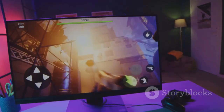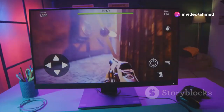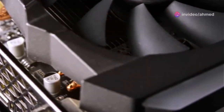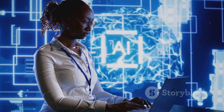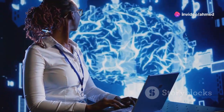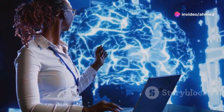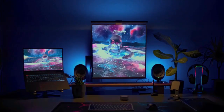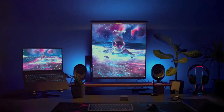We're talking about 4K gaming at 120 Hz or even higher, with all the bells and whistles enabled. The RTX 5000 series is also expected to feature a range of new technologies and enhancements that will further improve performance and visual fidelity. We're talking about things like improved DLSS, which uses AI to upscale games to higher resolutions without sacrificing image quality. The RTX 5000 series is poised to redefine what's possible in PC gaming and content creation.